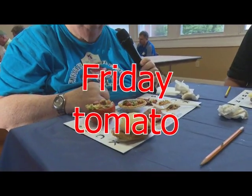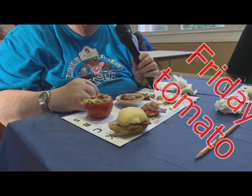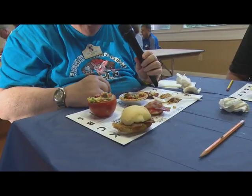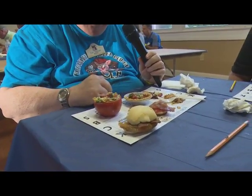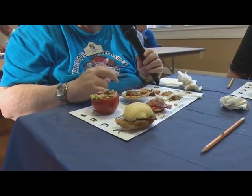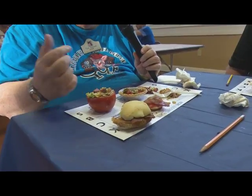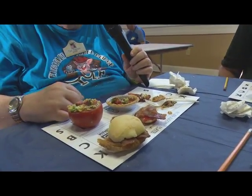The little BLT, number two, was very good, and the fried green tomato slider was, I thought, really good. The tomato salad with the blue cheese was good. The only problem with the fifth entry was my dough was a little bit gummy. And the last entry with the steak and the tomatoes and the mayonnaise, you can't go wrong.